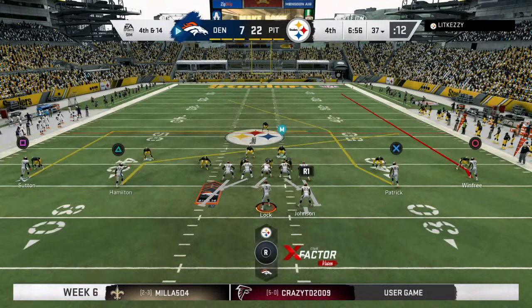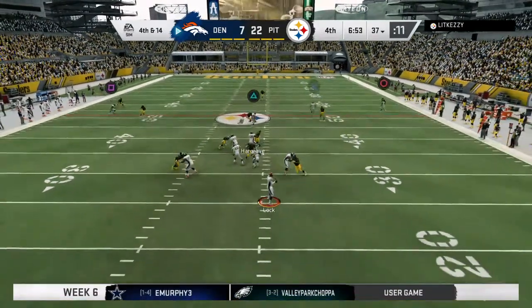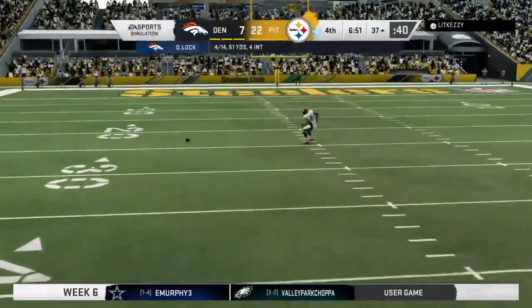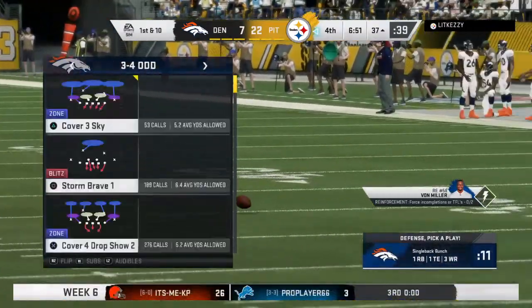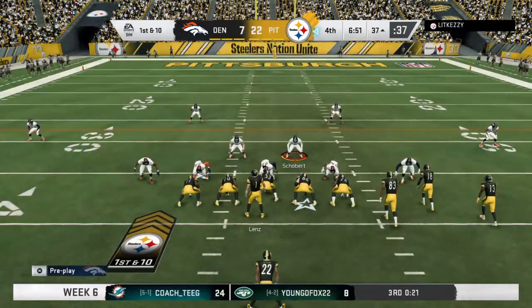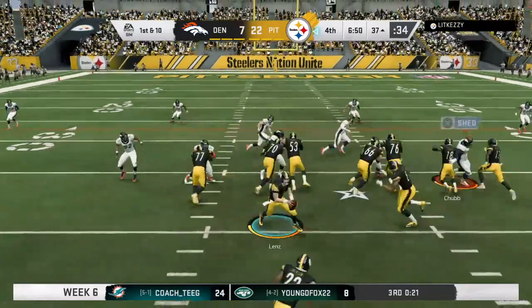Lock is going to go on 4th down, and they will not be able to hook up there. It's incomplete. The Broncos are unable to convert here on 4th, and the Steelers are going to take over with excellent field position. Line of scrimmage, the 37, on 1st and 10.